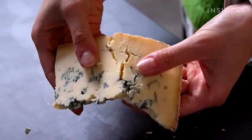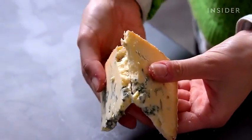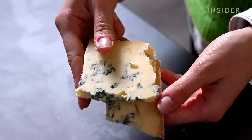Oh, it's so good. It just disappeared. It just melted like that. The texture is nice and crumbly. Even if this is some sort of hard cheese, so it's not that creamy, it actually is on your palate.